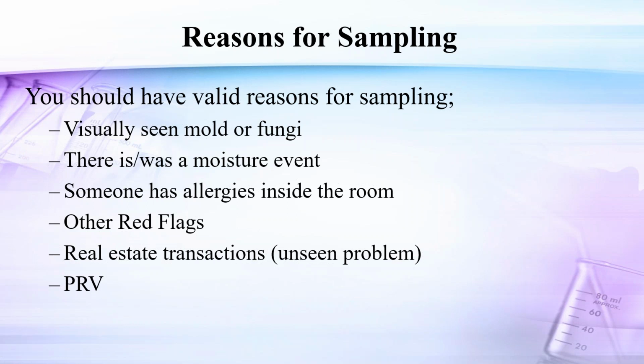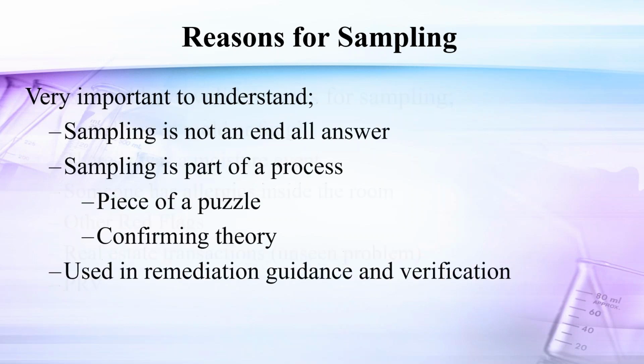attend a session where you can get the new modifications to these programs as to what the protocols are for the assessor. You should have valid reasons for sampling: visually seen mold or fungi, or a moisture event. Someone has allergies inside the room. Other red flags: real estate transactions, unseen problems, PRV.